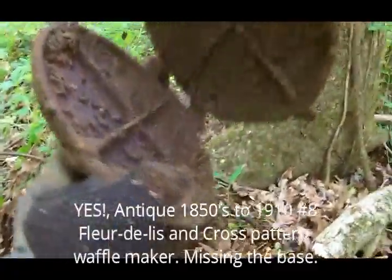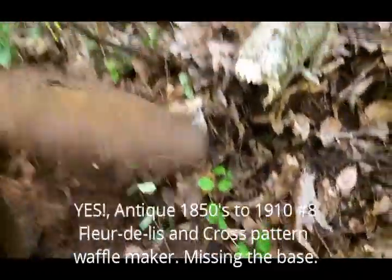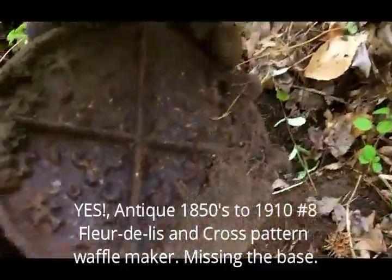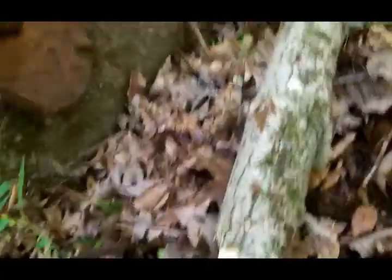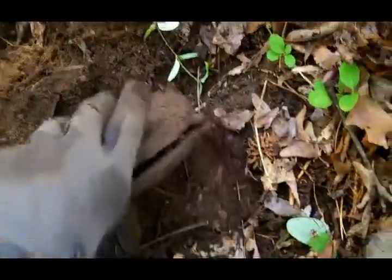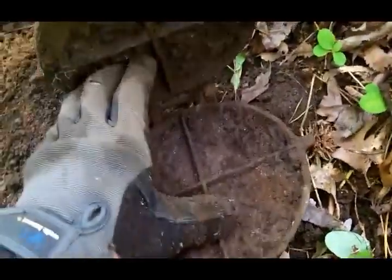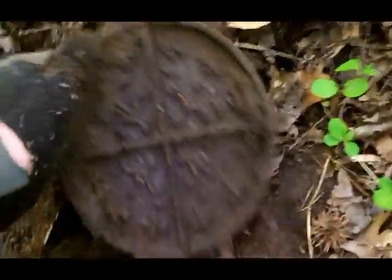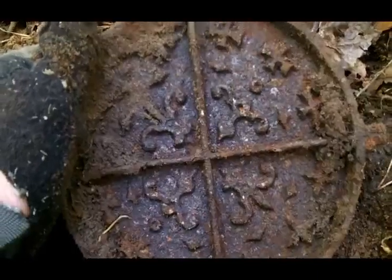What do you think? Waffles? That's what it looks like to me, or some kind of souffle or something. Interesting. That's in really nice shape, too. I'm going to keep that. That's probably what that is. It's a waffle maker. And you see the pattern on it? Fleur-de-lis. I think that's what they say. This is going to be nice cleaned up.